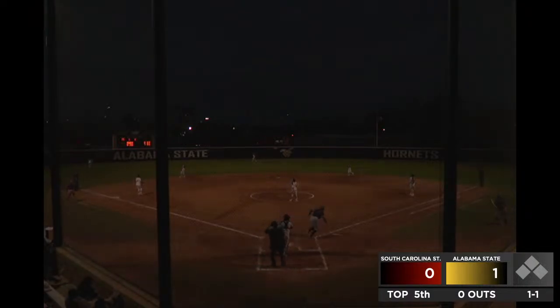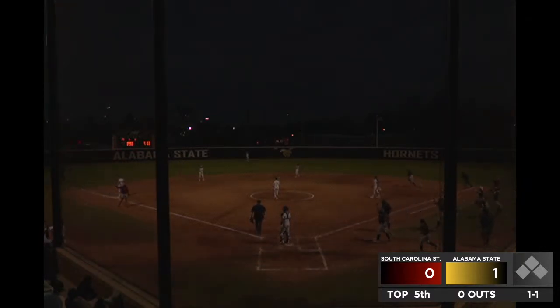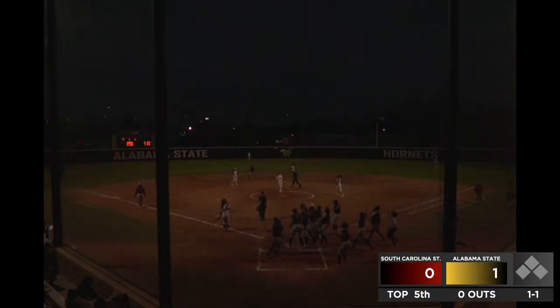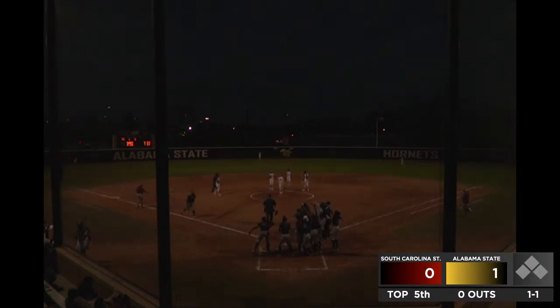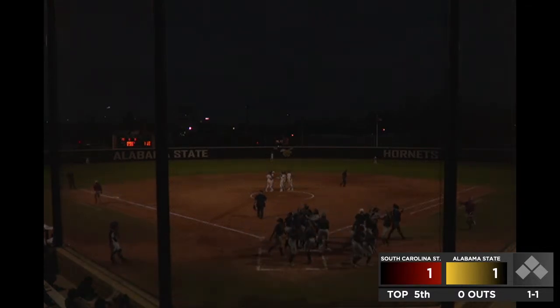And the 1-1 pitch. Will it go? And it is hit outside the park. And that will give South Carolina State the one run as the score is now tied 1-1 here in the top of the 5th inning.